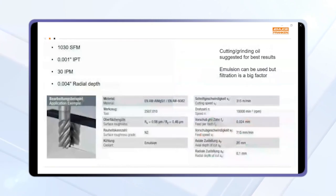And then a little application example. So this was in some 6082 material over in Germany. They ran that at a little over 1,000 SFM, 1 thou per tooth, 30 inches a minute with a 4 thou radial depth, right? So they were just doing a 4 thou finish cut.